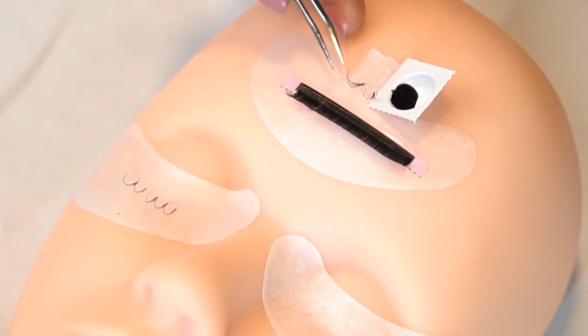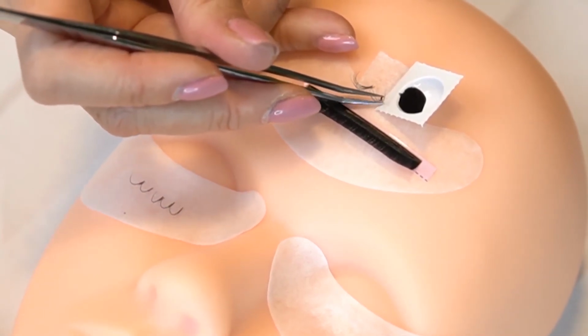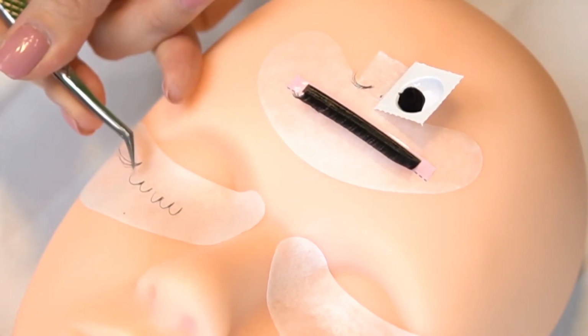So right now I have 2 fans, and this one should be dry already. Okay, so I'm going to take this out, and here's what it looks like.